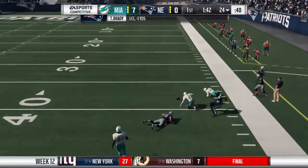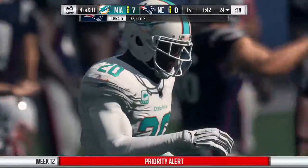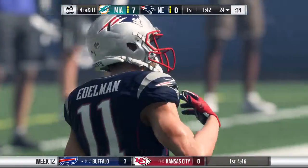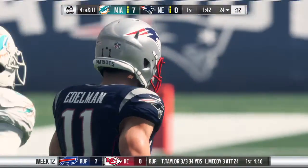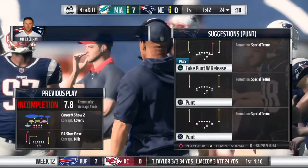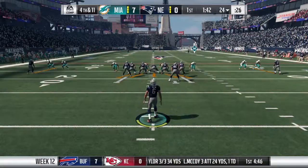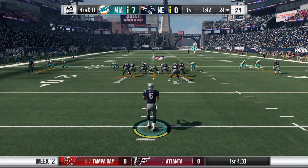It's incomplete. Took a shot, couldn't connect. This defense not going to make it easy for you. They're a physical group, and we just saw it there on that play. It came in, made the contact, just as he's trying to haul it in. In his 5th year from La Tech, here's the lefty Ryan Allen to punt it.